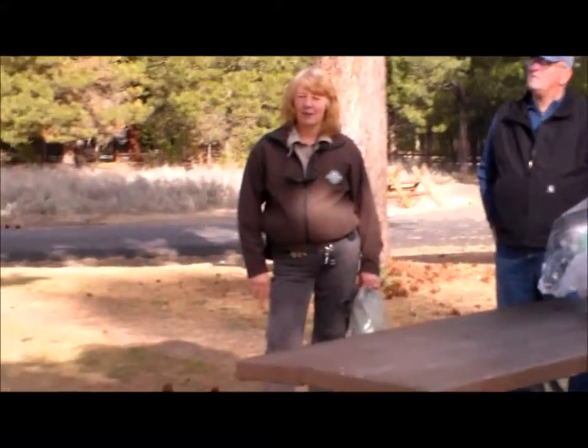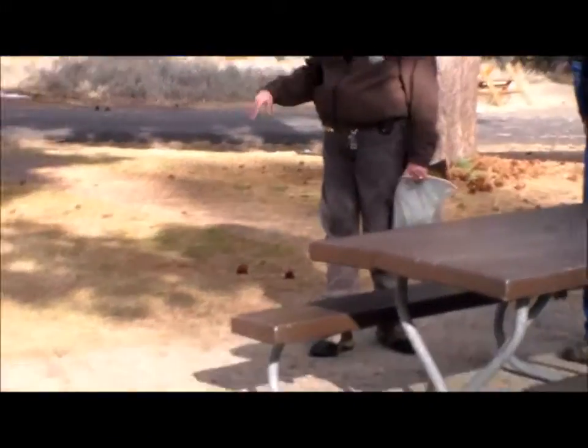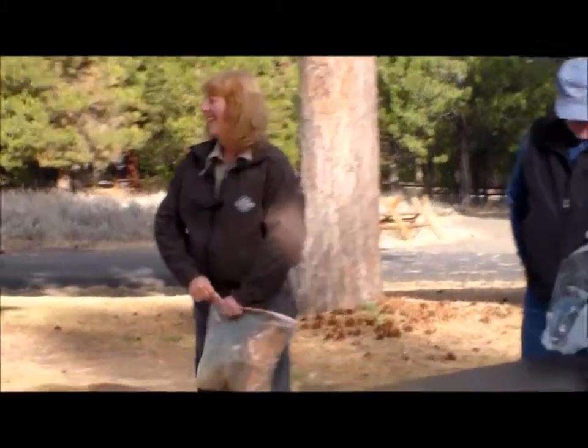They really didn't trim up. They do that on their own. Oh, those trees over there, they trimmed them all up for fire suppression. But this is an open stand of ponderosa. This is one of the ways you'll see ponderosa.